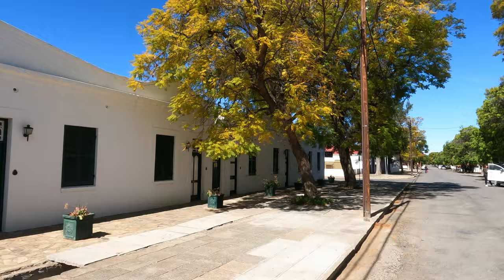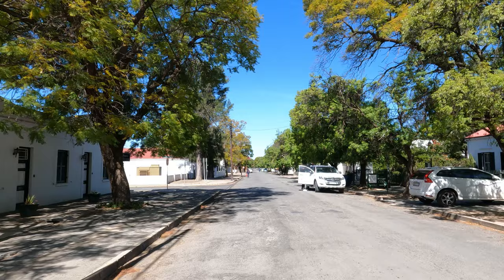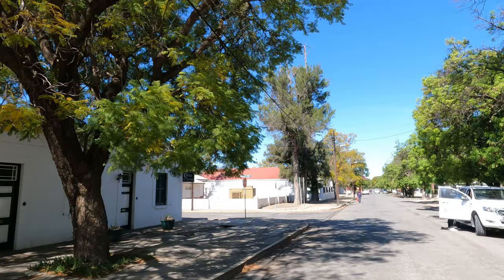Yeah, this looks to be a beautiful residential street here in Graaff Reinet. And just amazing how much more quiet it is than the town center, which is, I think, just on the other side here.